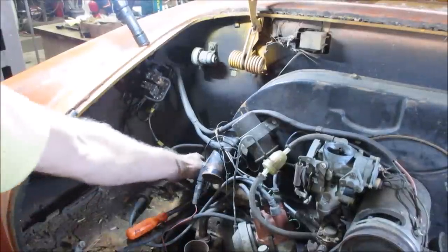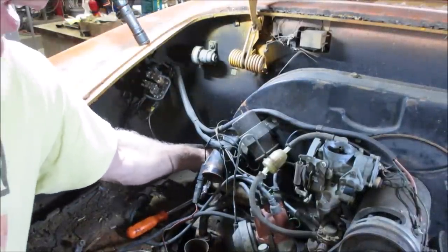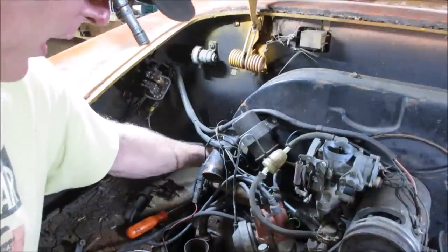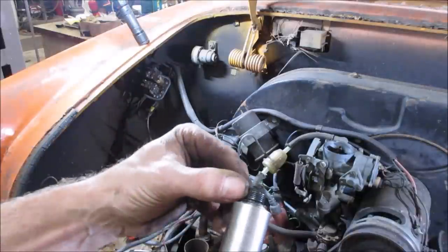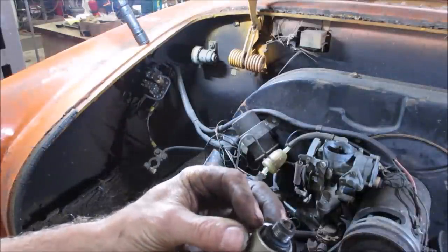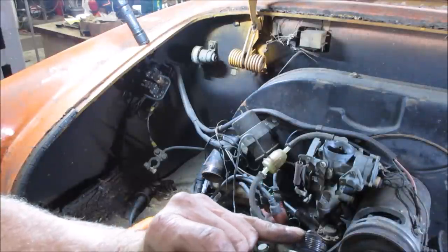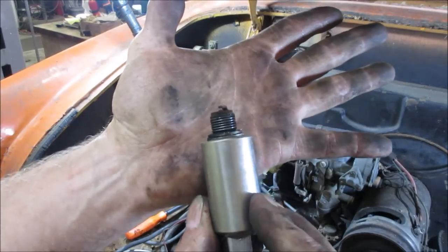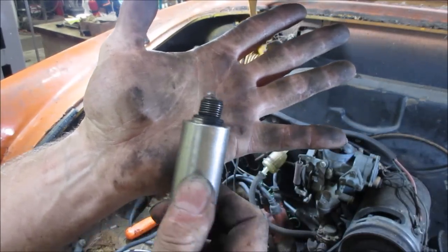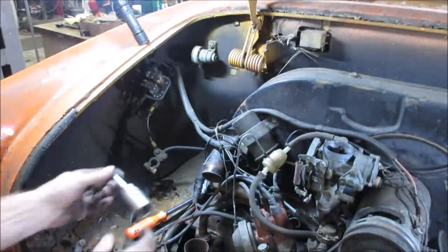Number three feels a little gooey. That's a word. Poor spark plug. It kind of came out, not chalky, but the threads were a little iffy. You can actually even see it on the threads. I think that's just a hit from us taking it out. So far, still number one looks like our worst one. We got one more to go.